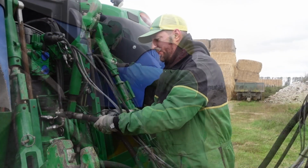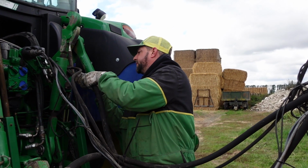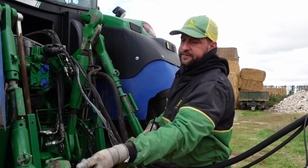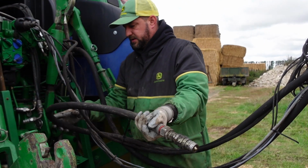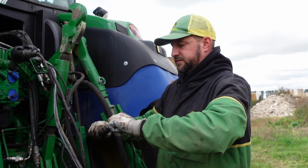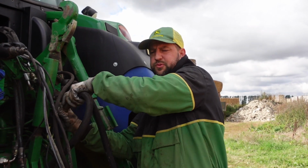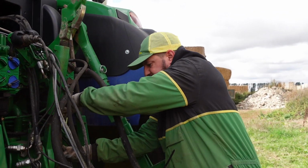So these are your main pressure pipes. They go in your power beyond. There. And then one big massive free flow return. So all that does is, when the harvester's full of oil and the tractor needs it back, it just goes as and when it needs it. If there's no oil to flow back, it won't flow back. That's the trouble with a spool valve. It won't flow back, just be constantly pumping.